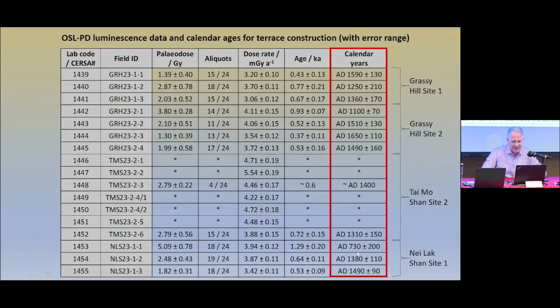At Nalak San, the three terraces that we dated there, two of them lower down the slope, produced dates in the Ming Dynasty, 1380 and 1490, with an error range. The highest terrace of the three that we dated produced a remarkable date, and the sample is very secure. We're happy with this statistical analysis of this sample, and we think this is a very secure date in the Tang Dynasty, 730 AD, which is quite remarkable and a big surprise. We did not expect anything quite that early.